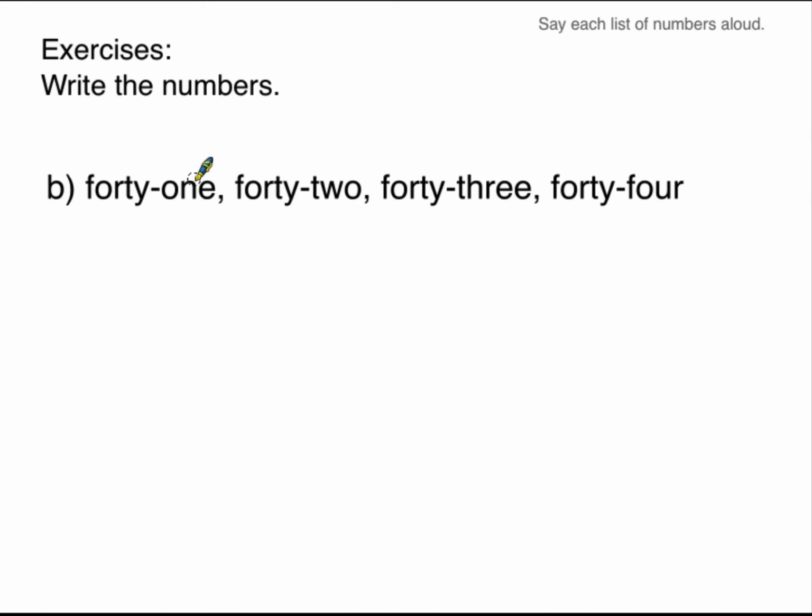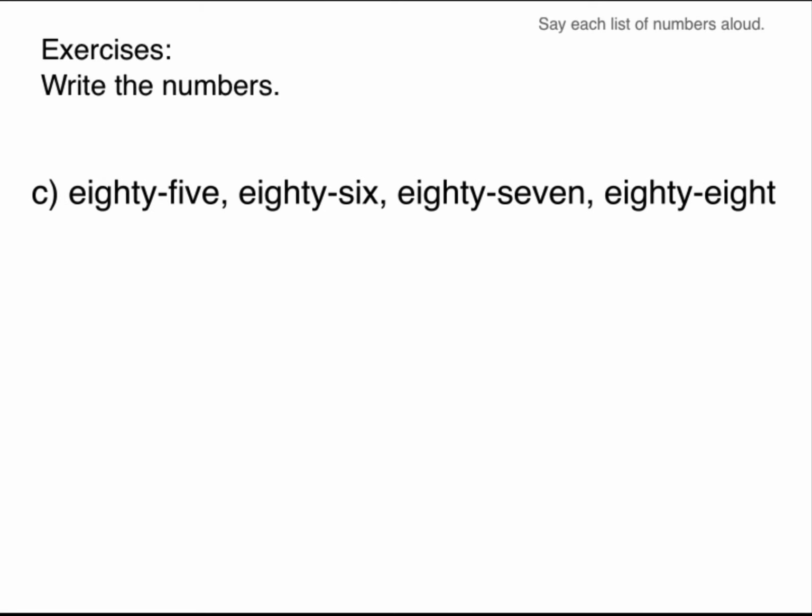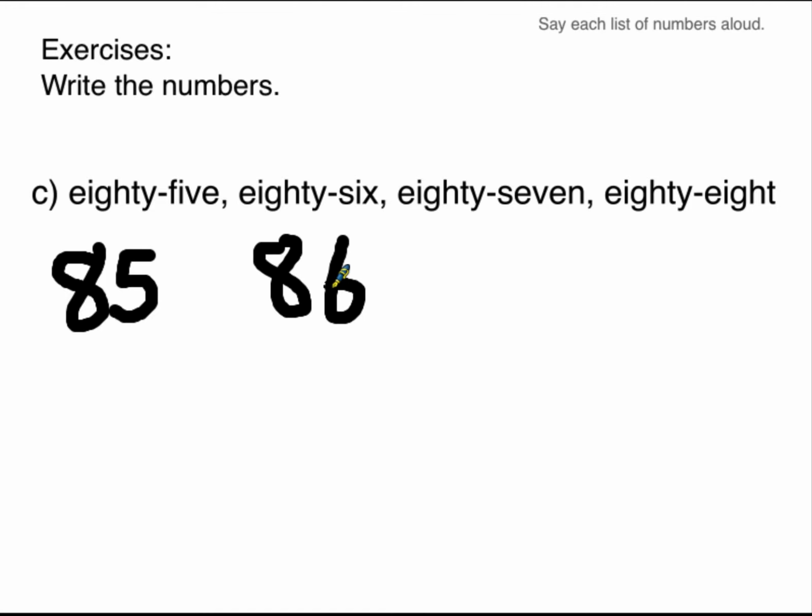All right, 41, 42, 43, 44. Ready? Starting at 41, 42, 43, 44. Guess what the next ones are going to be? Not 50s, 80s, ha. Right, 85. 86. After 86 comes 87 and 88.